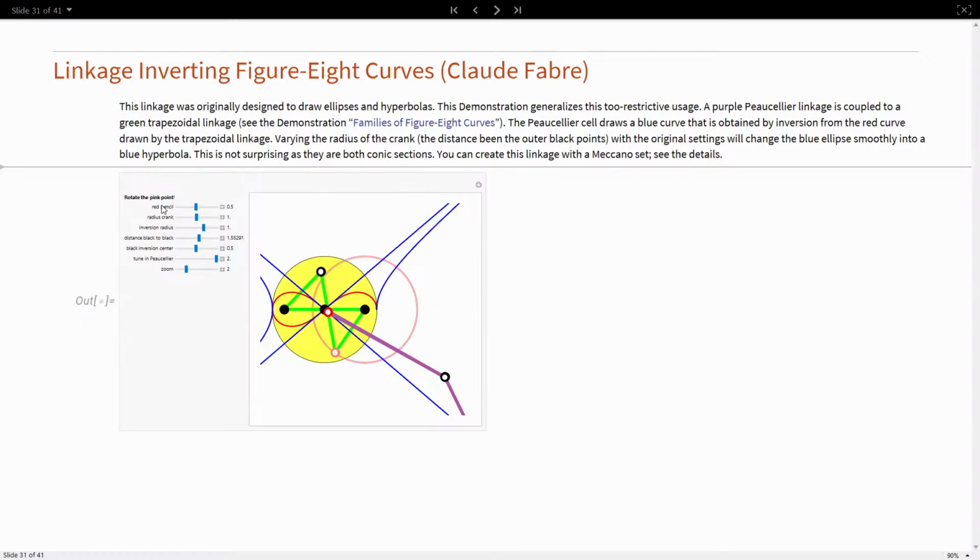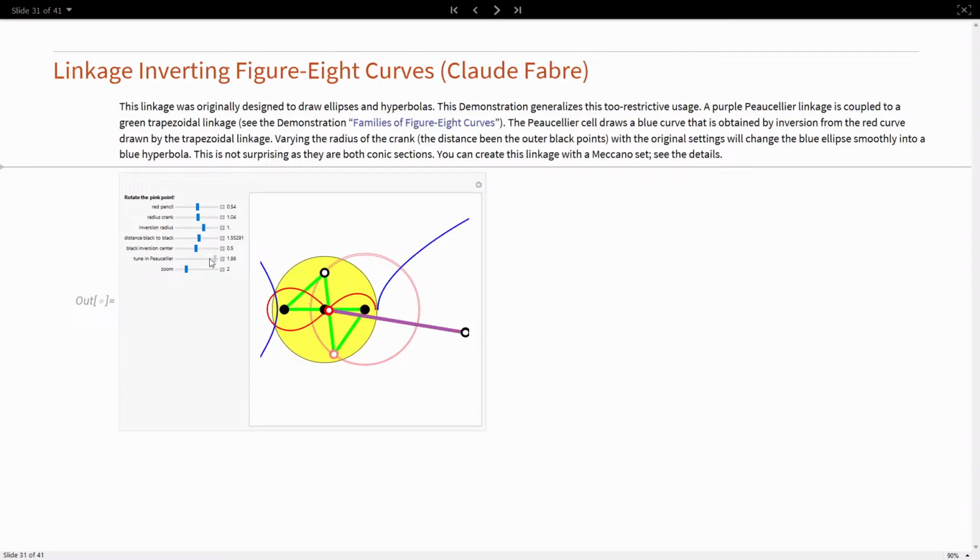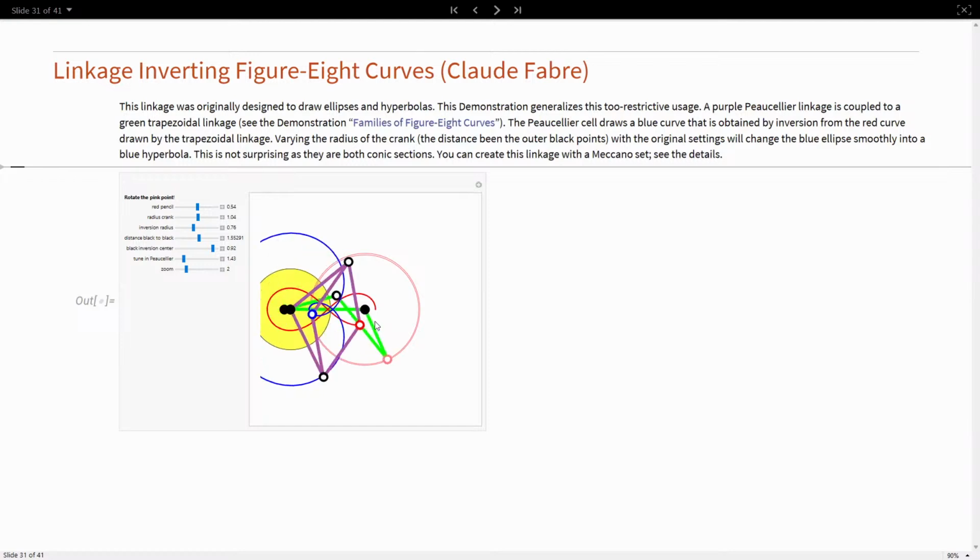And now we get something more complicated. Inverting a figure 8 curve. And as we adjust one bar, the curve changes. Let's see if we can get a lemniscate here. It's difficult to get things to move on some of these strange curves because we're calculating everything in real time. Oh, I'll work on that one. But we can get some very unusual results out of these figure 8 curves.